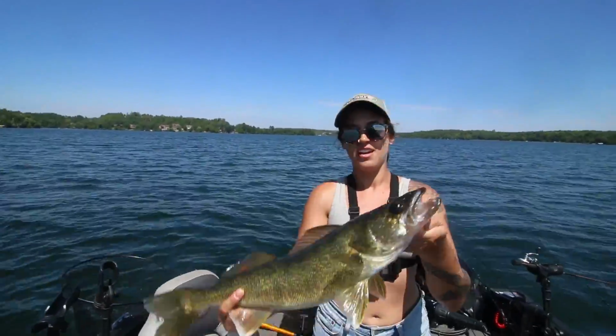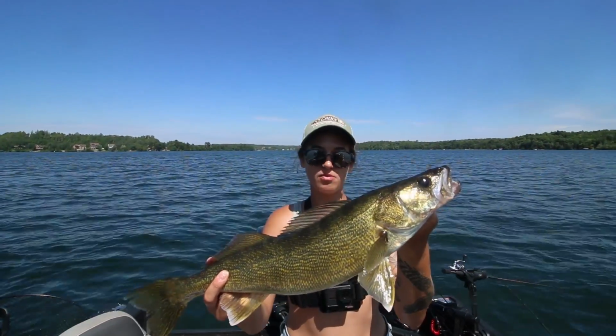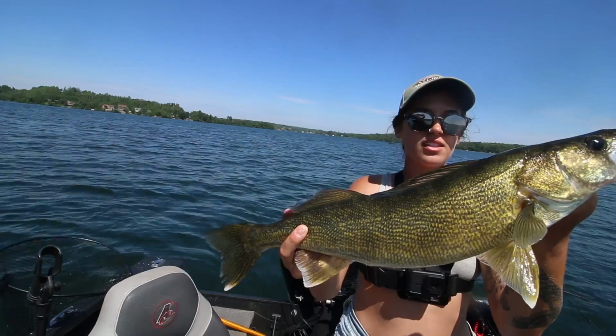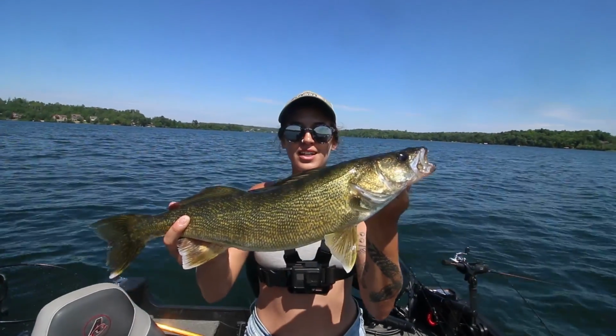Got him. Give us a little recap. So we were out here, I was slip bobbering most of the time. This is what we were catching them on. This is a nice size walleye. Pretty impressed with myself. Good work.